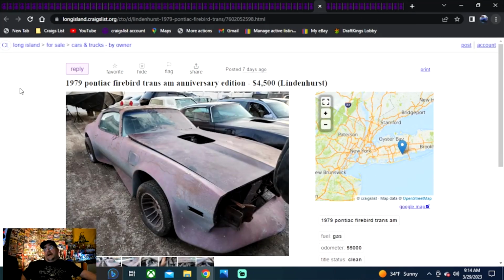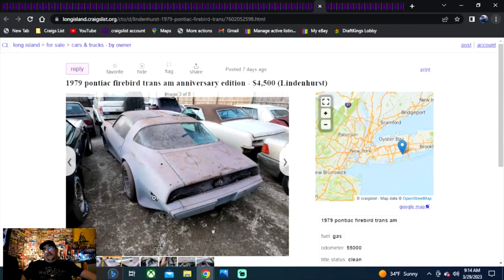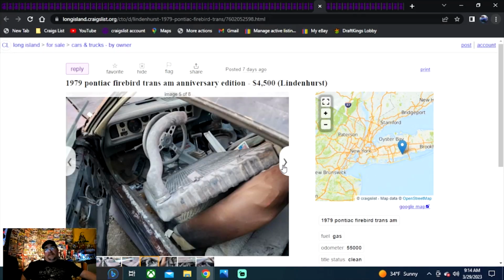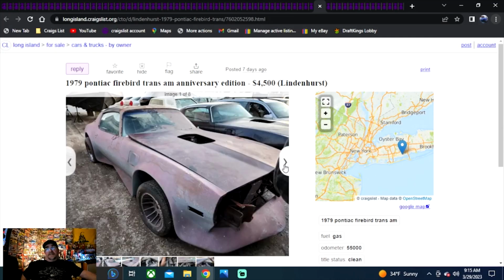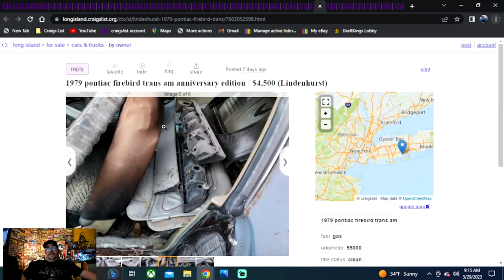It's going to be Long Island, 1979 Pontiac Trans Am Anniversary Edition, $4,500. And you either like it or you don't. I like that it's a T-top. I don't like that they have Bondo smeared all this molding into it. But you know what? That stuff can all come off. I'm seeing a lot of parts in it. Probably no engine, no motor or transmission. So that explains your $4,500 on that 79 Trans Am. It's been on here for 7 days.